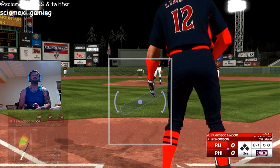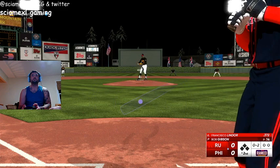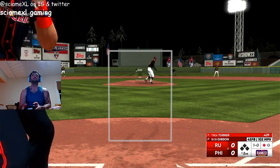Singy, where are you on F1 racing? Are you a fan? Haven't gotten there yet, but I will at some point. Francisco Lindor, a big fan of F1 racing. His favorite driver is Lewis Hamilton. Goes down looking. Trey Turner now. First pitch, not close.